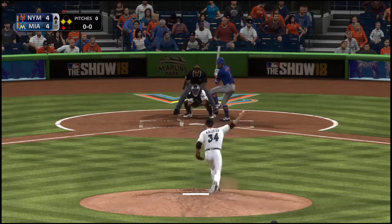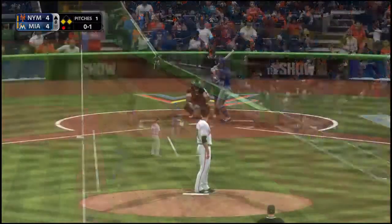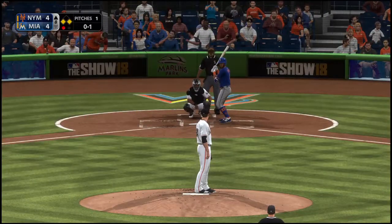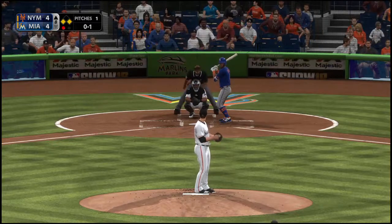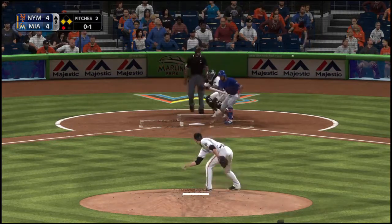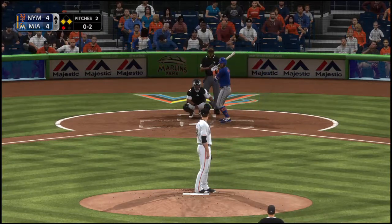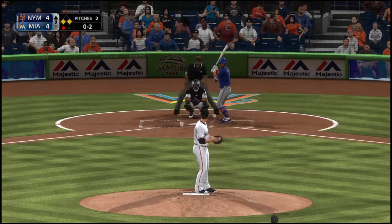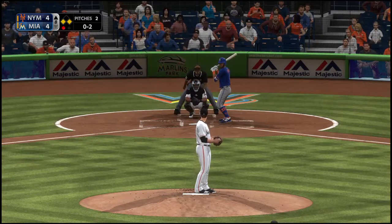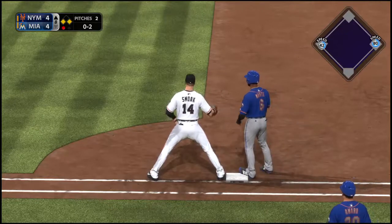Stepping in now, Ahmed Rosario. Now a bunt attempt here, but this is foul for the first strike. Runners are at first and third, 1 away. Runners breaking for the plate, and the squeeze was on, but this one will get foul. And prior to the 0-2, we'll move to first, just keeping him close.